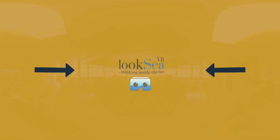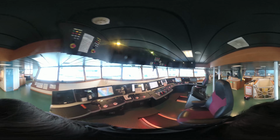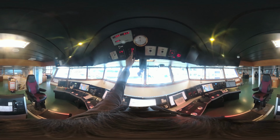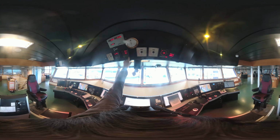So here's the bridge. Up the top you'll see a number of dials. Let's start working through each one of these one by one. That one you don't need to know, that's time. That is underkeel clearance, log speed, so that's water passing underneath us.